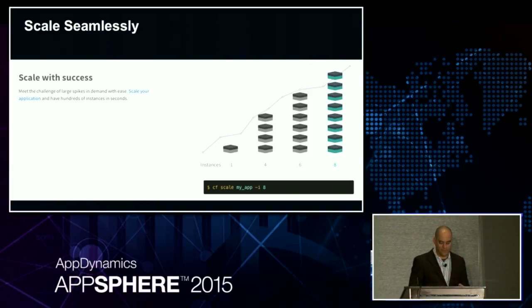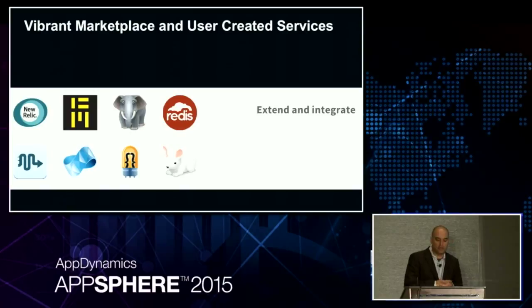There's also a robust marketplace of services. So I can basically create a binding to any service that's either within the 4 walls of my IT organization, in my company, or off the greater internet, and expose those as services to Cloud Foundry.